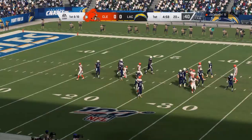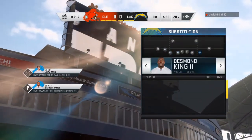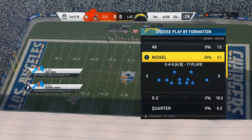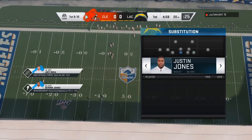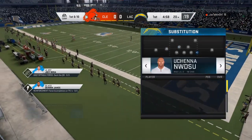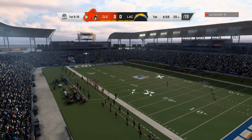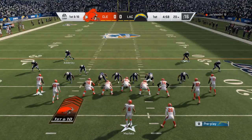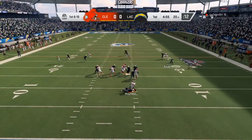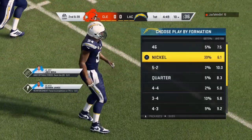It's going to cost him 5 as he's taken down right at the 20. The Browns take over 1st and 10 at their own 20-yard line. On 1st and 10, Mayfield. Pressure comes and down goes Baker Mayfield. Melvin Ingram dropping the hammer off the edge.